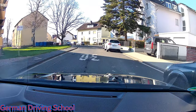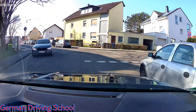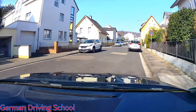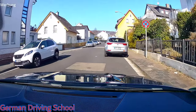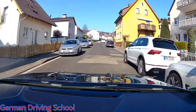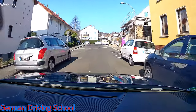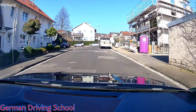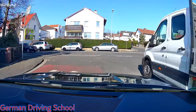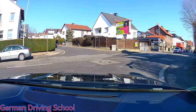Bitte rechts abbiegen, please turn right. Following the curbstone on the right side, be prepared that a car's coming out of it. Not out of the curbstone, out of the right street, of course. Yes. Both sides cars are parked, so don't drive too fast here. And turn right, please. Give way sign, which means we are driving on a priority road behind the truck. Go a little bit to the right side. Follow your curbstone again. Check.